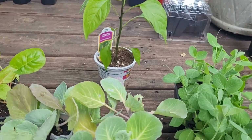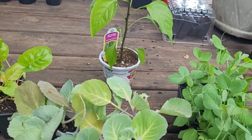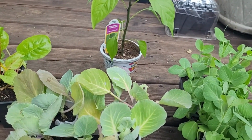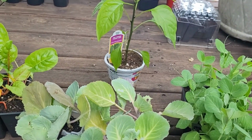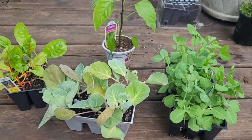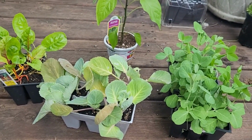I've got 3. The brand is Jalapeno M. And I have 2 of the Jalafuego. I think that's it. 1, 2, 3, 4, 5, 6, 7. Yes, I've got 7 jalapenos. And then I've got that other hot kind of pepper.